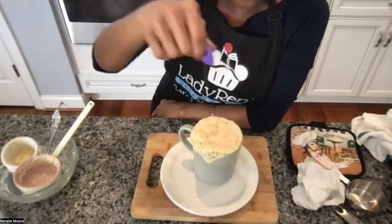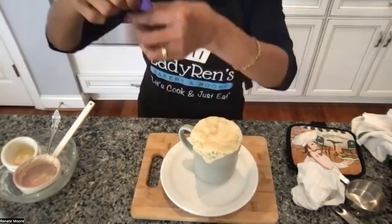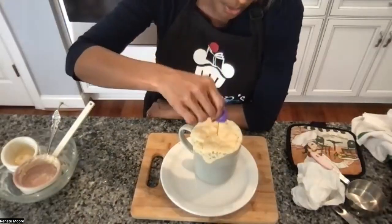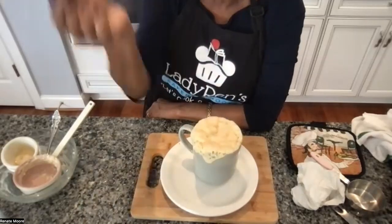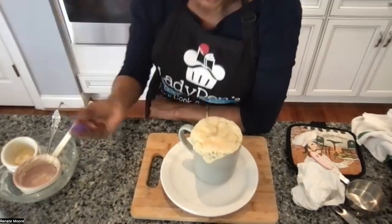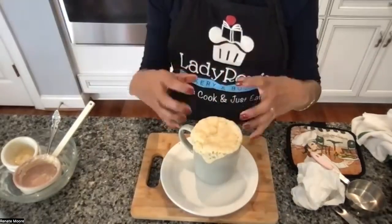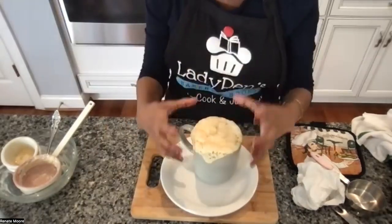With the cake tester, we will insert it. If any of the batter comes sticking here, it means we need to cook it some more. So let's go. Oh, this is finished. I can tell. It came out clean. Nothing is sticking. No raw dough is sticking. So it's complete. It's finished.